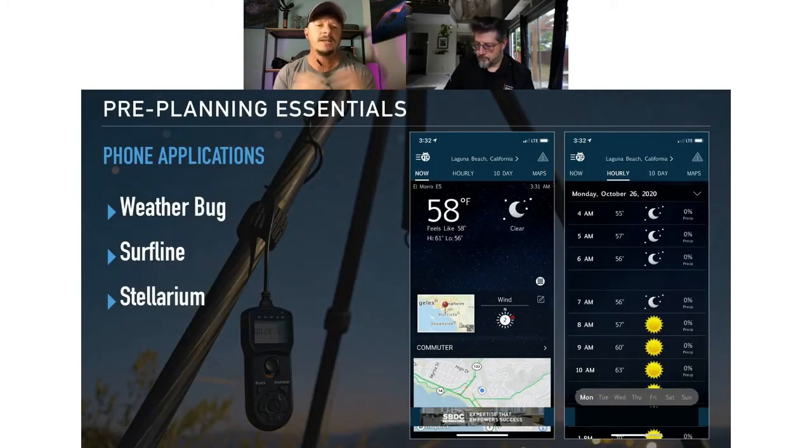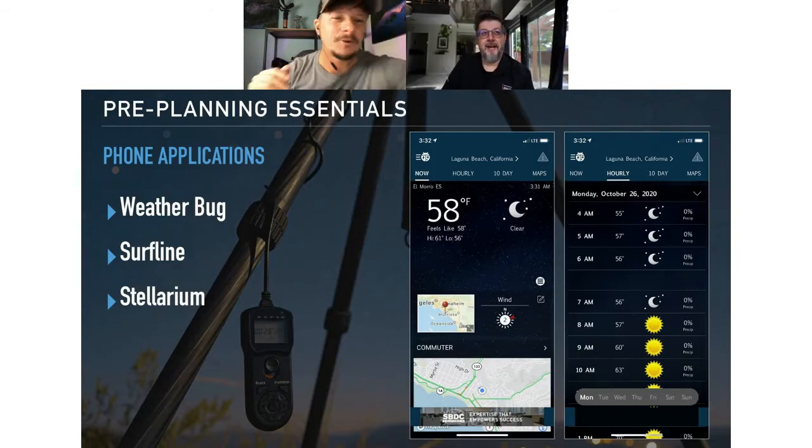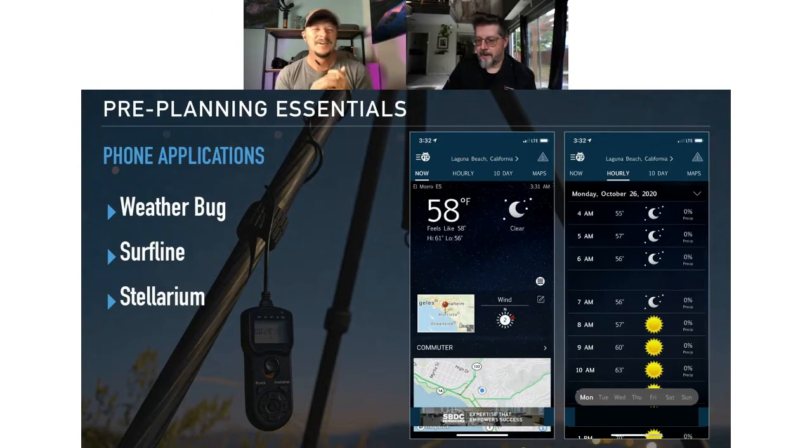Okay, everybody is probably pretty familiar with WeatherBug. I don't know, Rob, if you're familiar with WeatherBug. I live in San Diego. It's always clear. Yeah, right. Dude, right now there's the most epic storm coming in. I've been up since 4 o'clock in the morning chasing everything. But yeah, San Diego's sick.